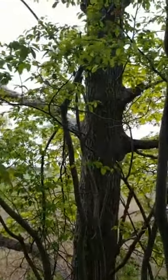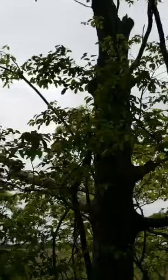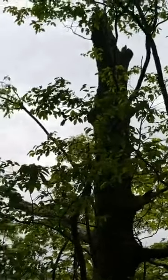I don't know if you guys saw it. An osprey just flew over the top of the tree. I think I was pointing too low there. And it's circling over there. See, there's an osprey. That's so cool.